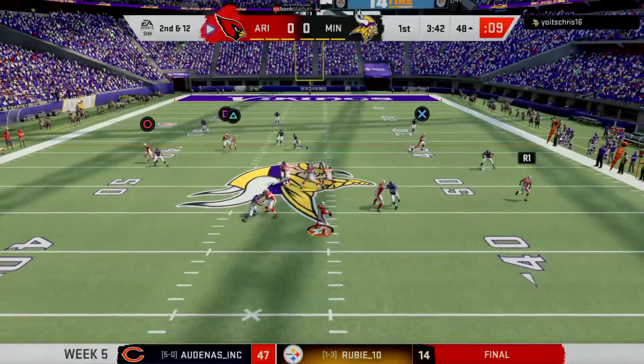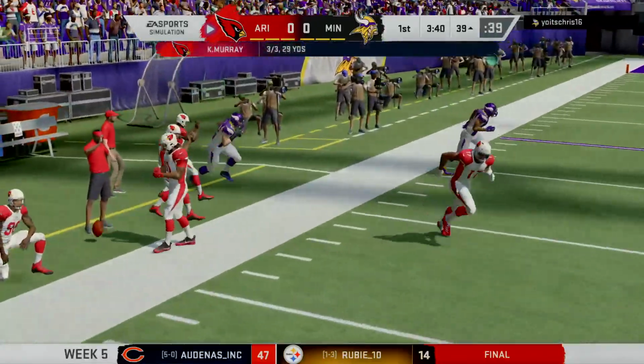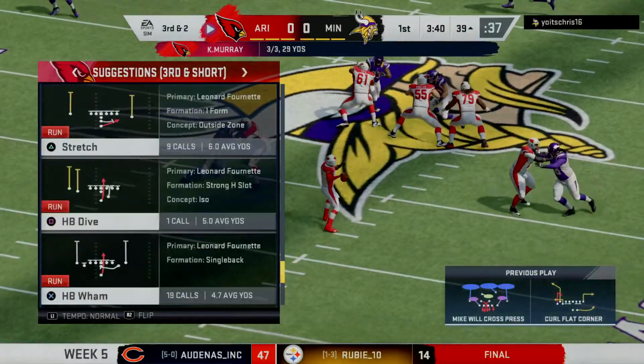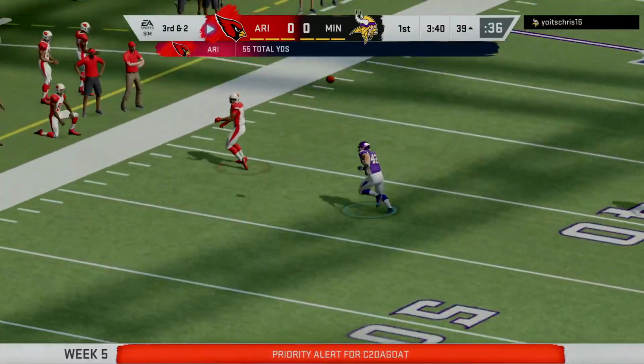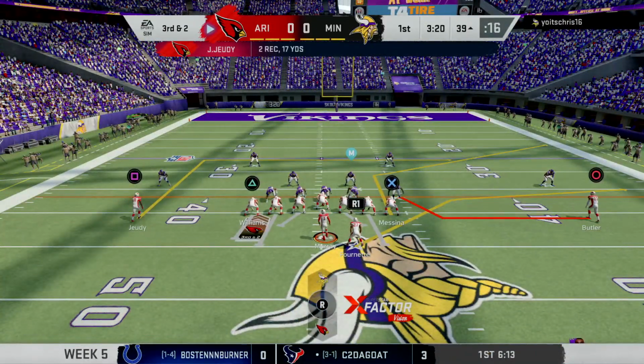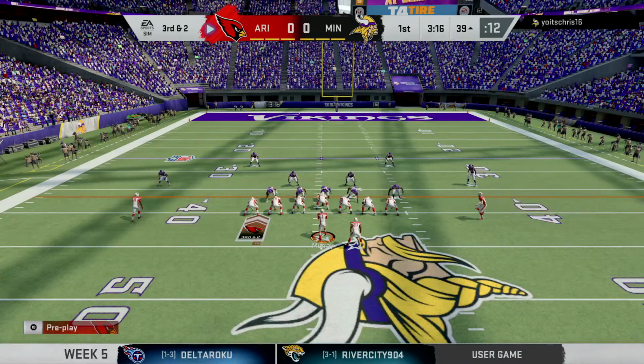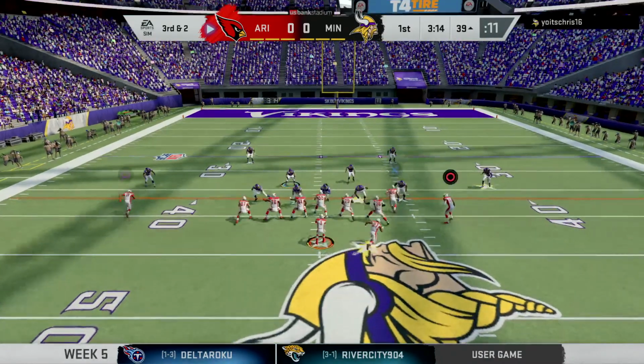On second down, here's Murray. And he's got his man on the out route. And he's going to be out of bounds, but not before he takes it inside the 40. They'll wind up getting 10 back as that sets him up for third down. So 3rd and 2, this quite possibly 4-down territory, though, if they're stopped.